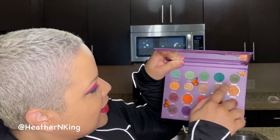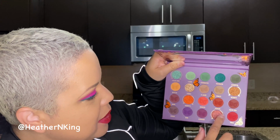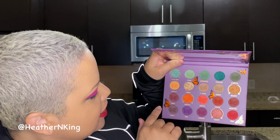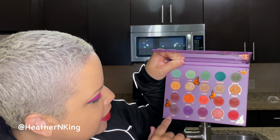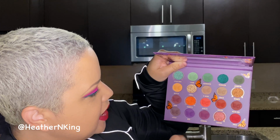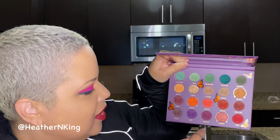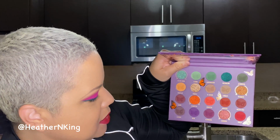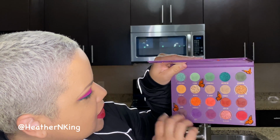But okay, there's quite a few little pressed pigment shades. Look like they're possibly pressed glitter. And then there's matte shades. Oh, it looks like they're kind of satin, some matte shades, some satin shades, and they all have butterflies embossed on them. Only the pressed pigment shades do not have embossed butterflies, but there's butterflies here. All right, let me remove my eye makeup and we'll swatch every single shade on my eyelids.